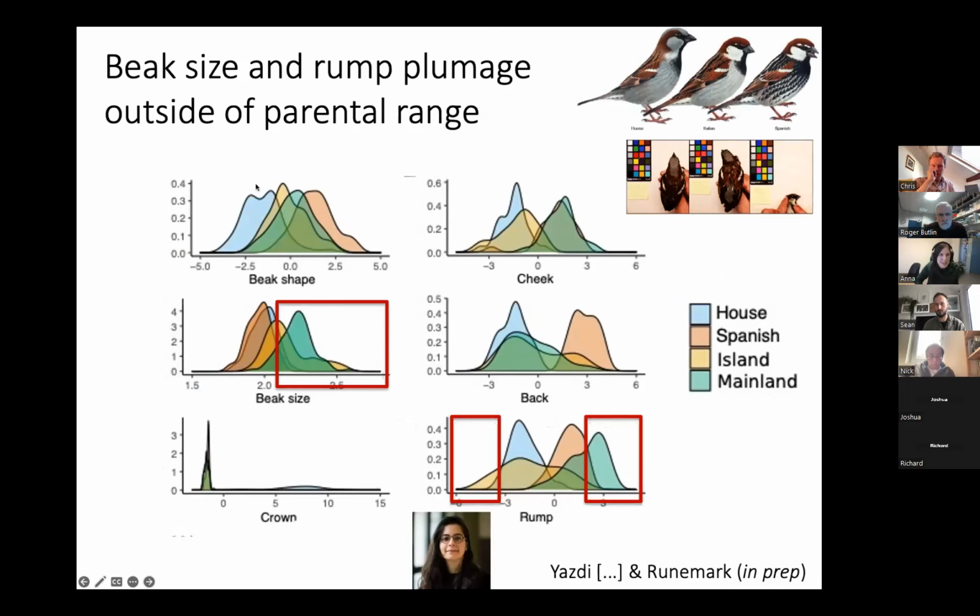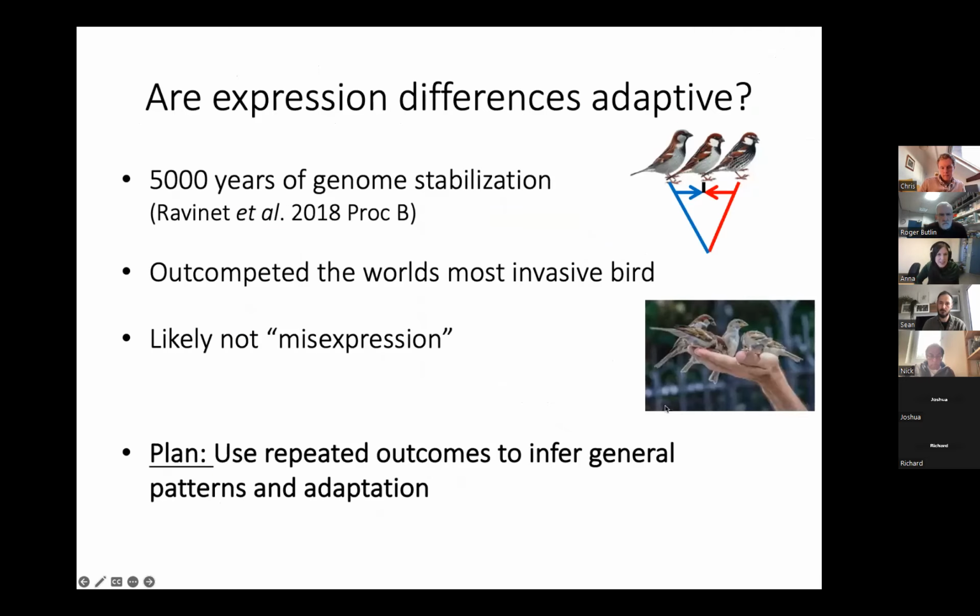These figures here have the house sparrow, the one parent, in blue, and the Spanish sparrow, the other parent, in red. And as you can see in beak shape, for instance, an intermediate phenotype would result in the green and yellow Italian sparrow distributions being intermediate. But if you look at beak size, you can see that the sizes of the beaks of the Italian sparrows, both in mainland populations and island populations, are outside of both parental ranges. And we also find some indications that rump coloration is different from both parental species, both in the mainland and island populations, but in different directions. So we also find transgressive phenotypes.